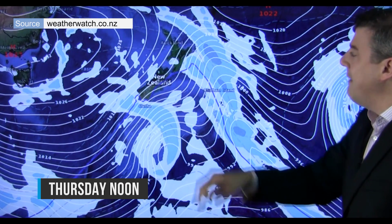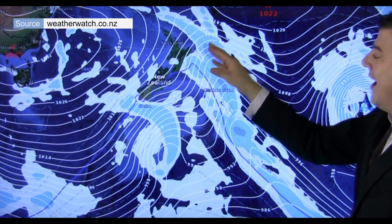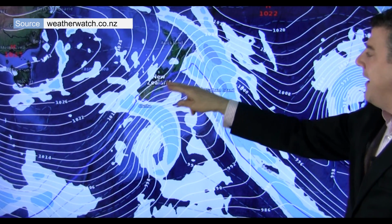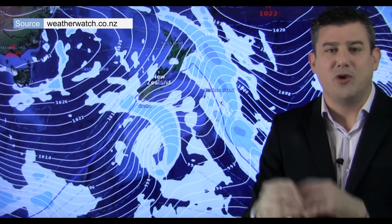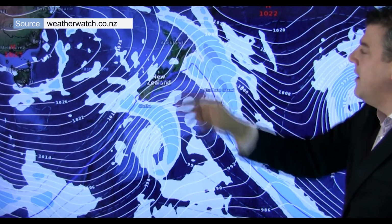Temperatures take another beating across the country. Look at this map. There's the North Island, there's the South Island, the airflow coming from right down in the southern parts of the Southern Ocean. Not quite Antarctica, but pretty close to it. So very cold air, mostly affecting southern and eastern areas of both islands up to about the Gisborne area. Further north of that, yes, it's still cold and blustery, maybe a few showers, but it's not as bad.